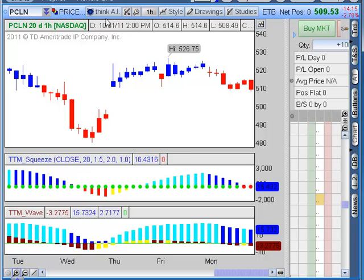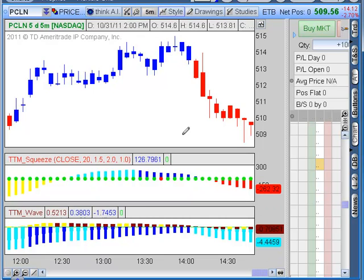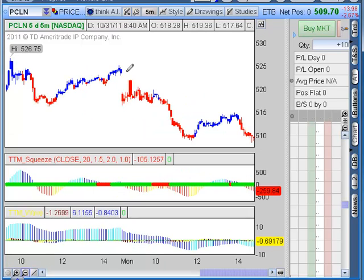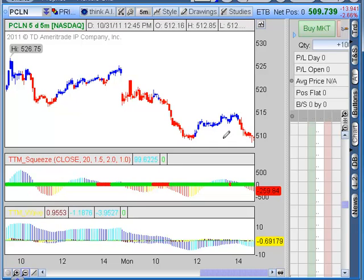If we drill down onto a 5-minute chart, you can see that we've probed into the 509, 510 level a couple of times after being as high as 515. Let's drill back a little bit. We've just been kind of snaking our way down. We had the big push down, then the retracement rally, and now we've pushed down again, testing the lows. I'd actually look for this to continue pushing lower into tomorrow.